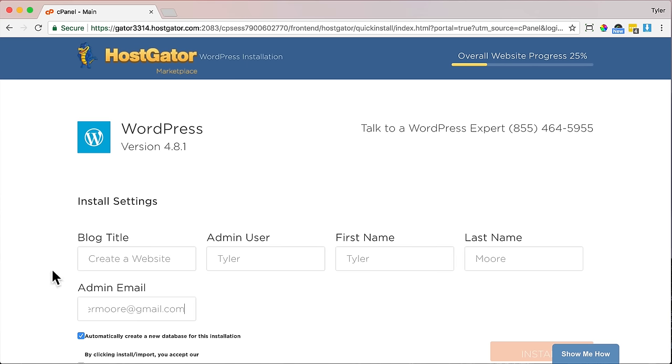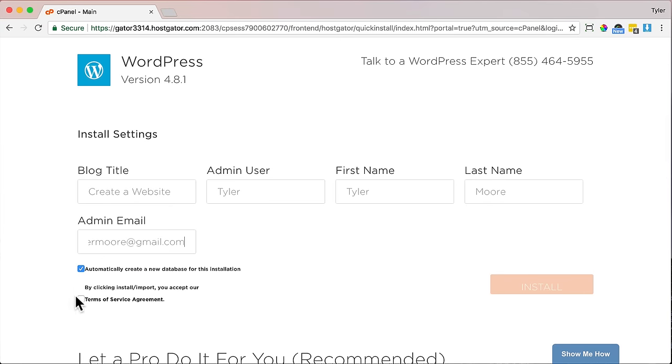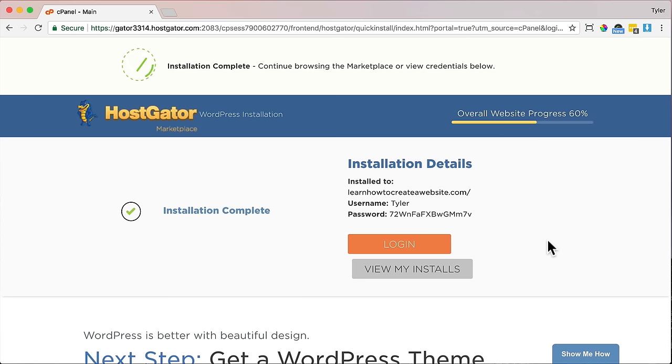All right, and we're going to make sure automatically create a new database for this installation is marked off, and we're going to check the terms of service agreement. Then click install. All right, we're just going to wait for WordPress to install, really easy, and our installation is complete. So right now, make sure to copy your username and password because it's important, and print it or write it down or just put it in a file or something.